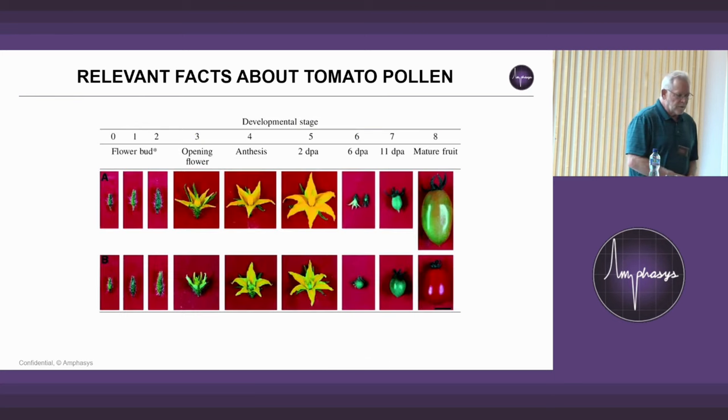For the folks online, what I am looking at is the developmental stages 3 through 5. Here, 4 is anthesis, and you can see how the flower looks with regard to the cone of the pollen and the petals. You can see 2 days after anthesis that it's completely open. Between these two, the opening flower and anthesis, is where typically the male flowers are going to be harvested and the pollen is going to be extracted.